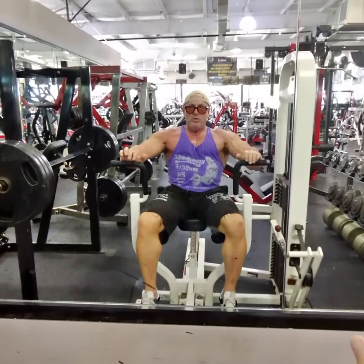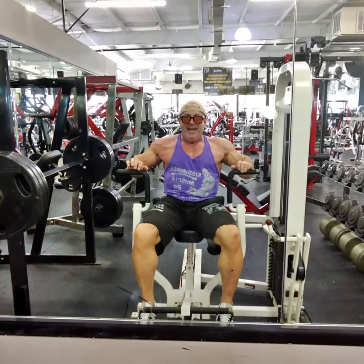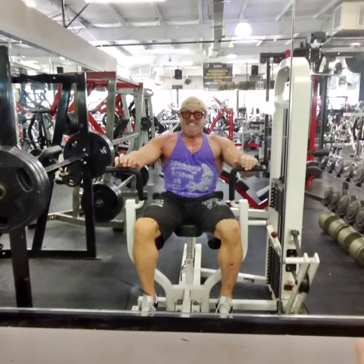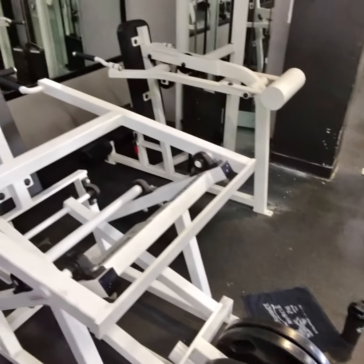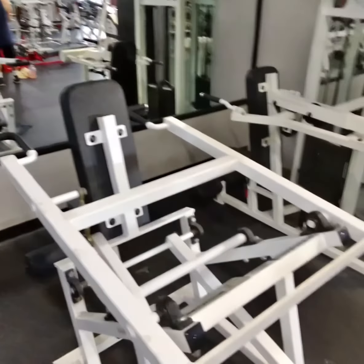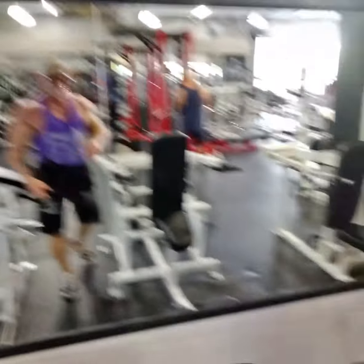Go. Usually don't get to this leverage piece, decline, dip, until later in my workout, so able to put a little more weight on it today. Feels good.